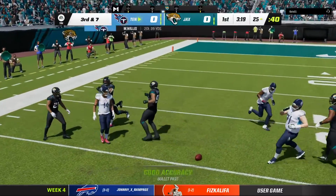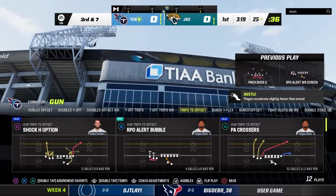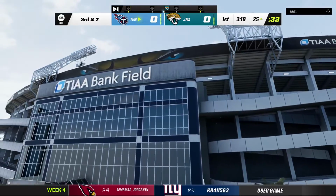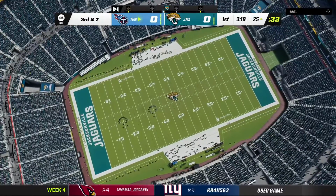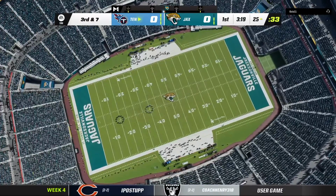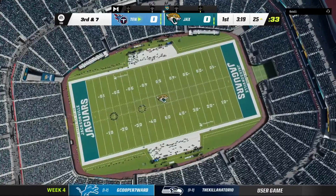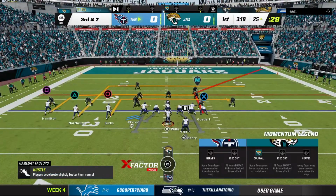A quick throw knocked away. It's incomplete. Anytime he reads man coverage, I don't think it's going to be the only time he'll try to hit that route to the outside in this game. He'll test the perimeter, but that time, they were up to the challenge. Here's play number 7 on the drive. This is 3rd and 7.